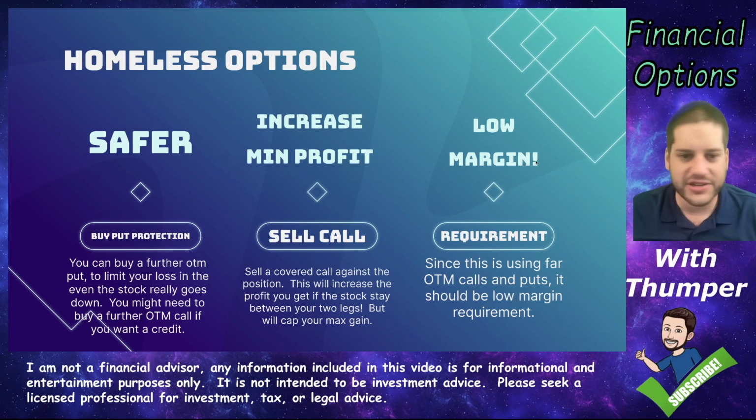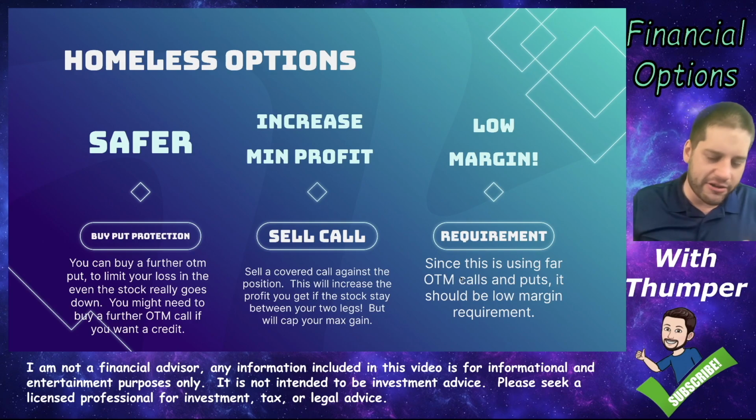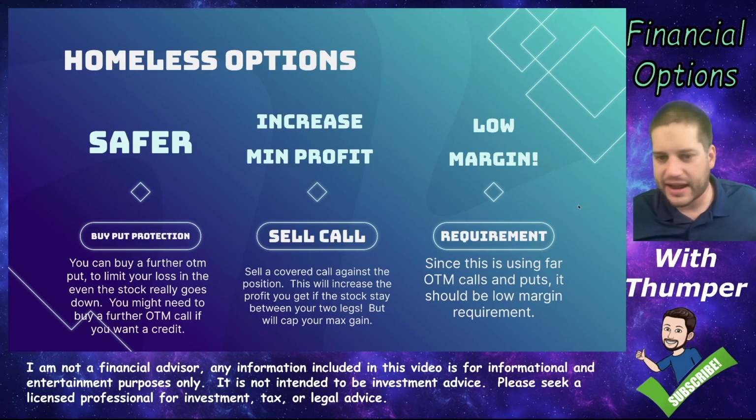I already mentioned this, low margin maintenance requirement. So your margin requirement is going to be based off of your sold put. Since that's far out of the money, that should be very small because you're playing at like a 5%, maybe 10% probability when you're selling that put. So the further out you go, the less maintenance it takes. Now that can expand if you don't buy the put protection, but depending on how far away from the stock price it is, you might not need to worry about that. Just be aware that it can expand over time.